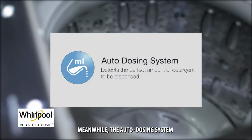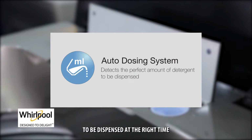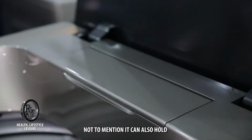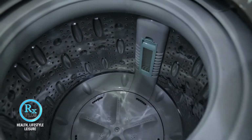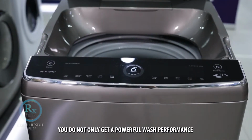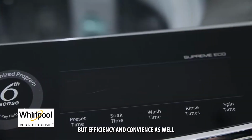Meanwhile, ang auto-dosing system naman ay may kakayahang mag-detect ng perfect amount of detergent to be dispensed at the right time. Not to mention that it can also hold 1.3 liters of liquid detergent and fabric conditioner for up to 30 days. Kaya naman, you can be assured that you do not only get a powerful wash performance and optimum savings, but efficiency and convenience as well.